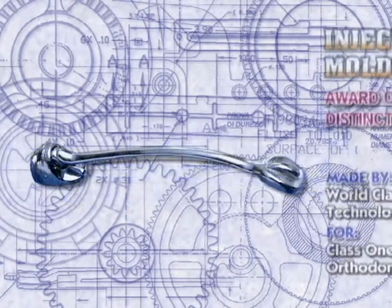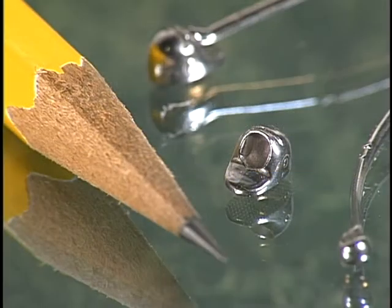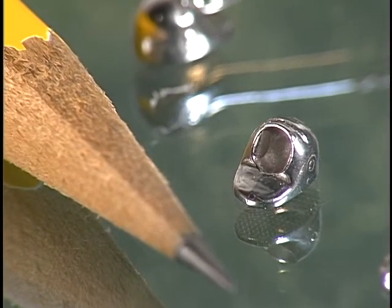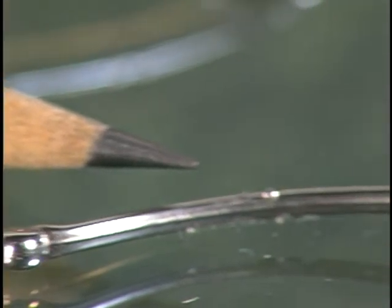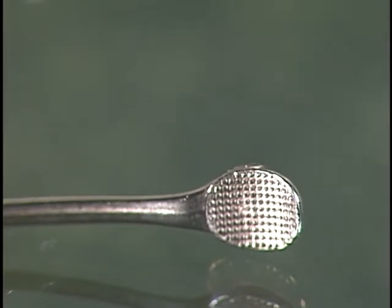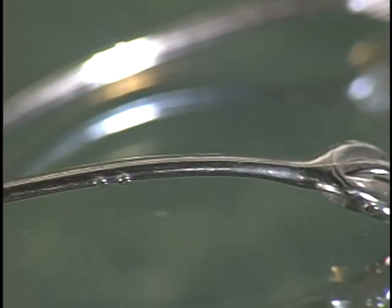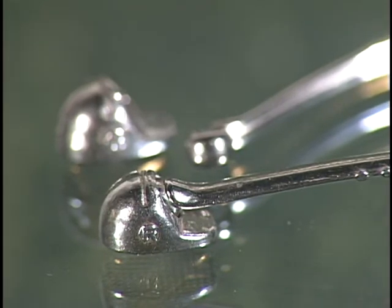An award of distinction in the injection molded category goes to World-Class Technologies for a Carriere distalizer made for Class 1 orthodontics. The distalizer provides a non-extraction method for starting complex Class 2 orthodontic cases and moving them into a simple Class 1 occlusal platform, which can be treated using any orthodontic technique. The complex part is made in two pieces, a posterior pad with a socket and an interior rod with a ball on one end and a pad with a hook on top at the other end. After sintering and polishing of the pieces, the ball is pressed into the socket in the posterior pad to make the final assembly, which comes in 3 sizes, each with a left and a right-hand version.